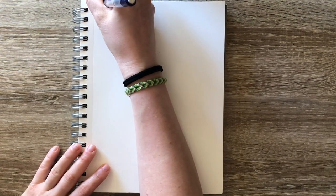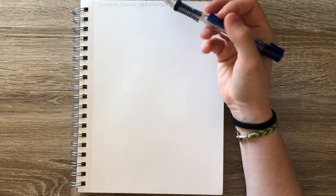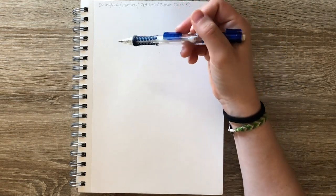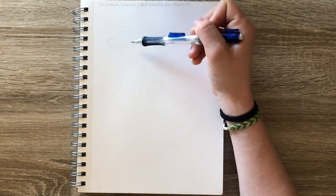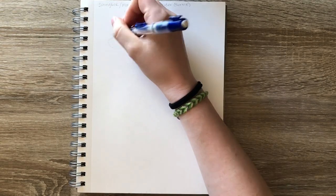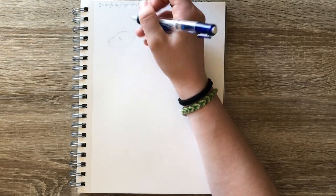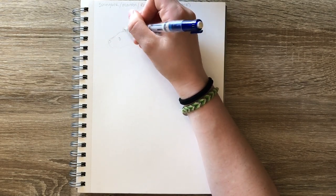But as usual, I went to animalgenerator.com, I think is what it's called, and I asked for three animals, and I got a springbok, marten, and a turtle. I specified red-eared slider turtle because the term turtle just seemed a little too broad for me. And then I got to sketching.